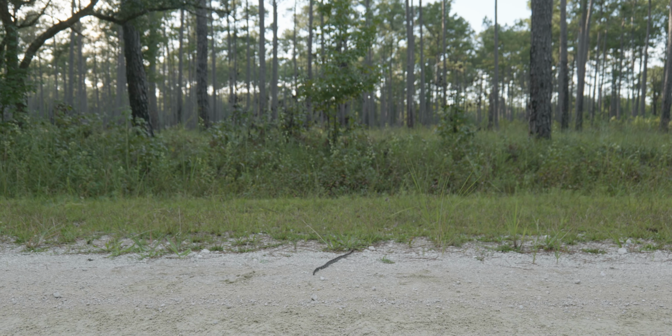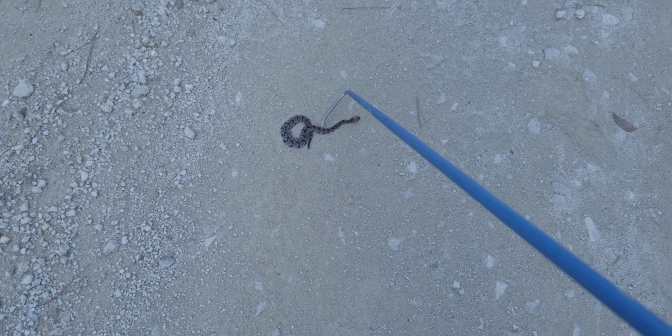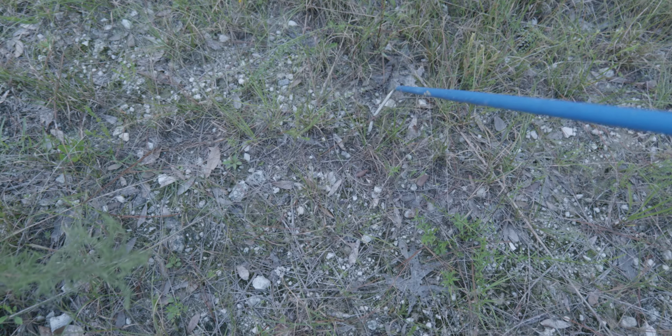All right, we got another baby canebrake. Cool. Going the other way. Take her across the way. We were going this way. Get big, girl.